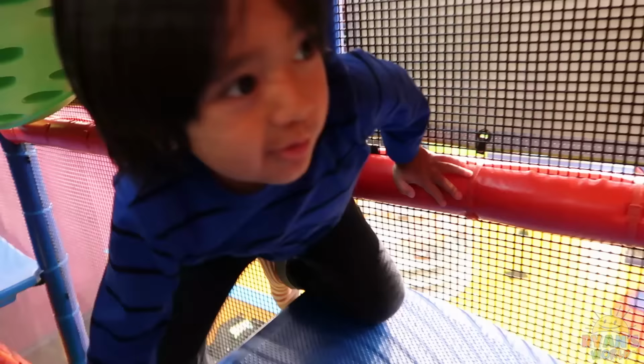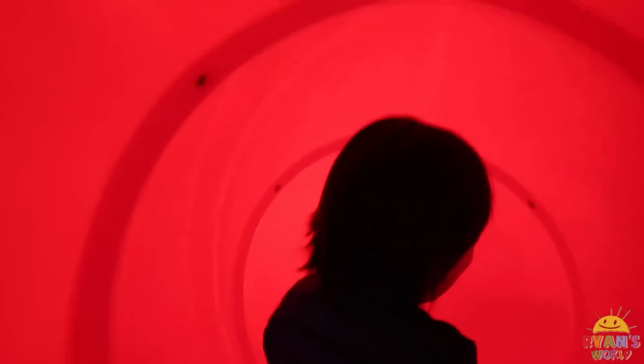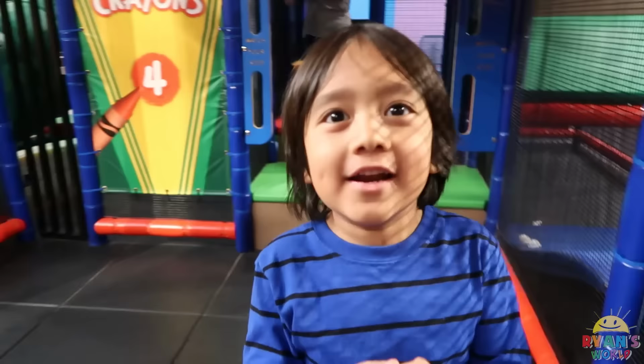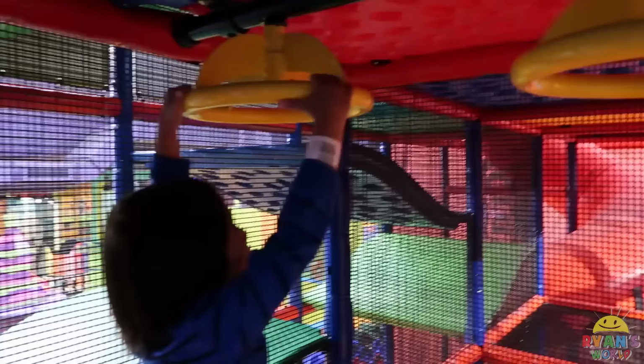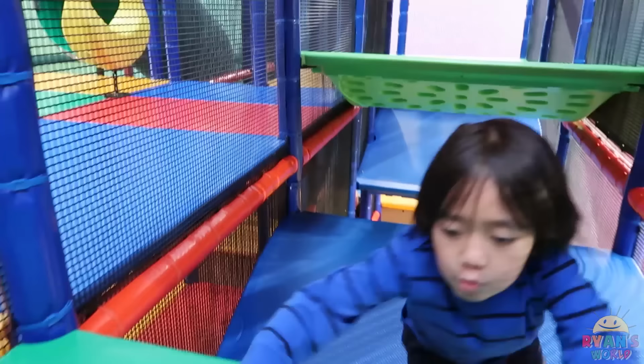Whee! And then go here? Yes. Okay. Alright, let's try the green one. Okay. It's a little bit scary. Oh. Does it get dark? Oh, okay. But there's also a spinning wheel. Whee! No, it's not. Whoa. But it's fine. Whee! I don't even know what's going on. Yeah, I'm going up. I'm falling down! Woo! Whoa!